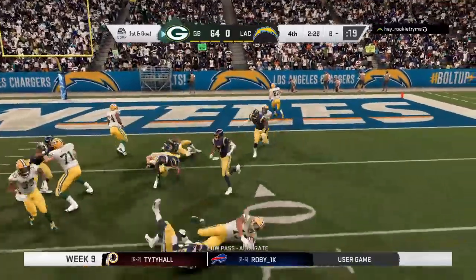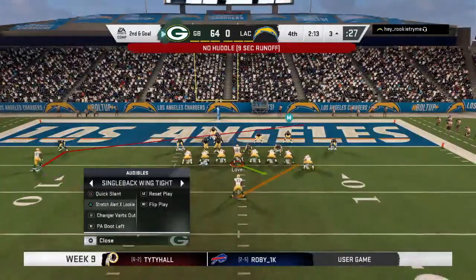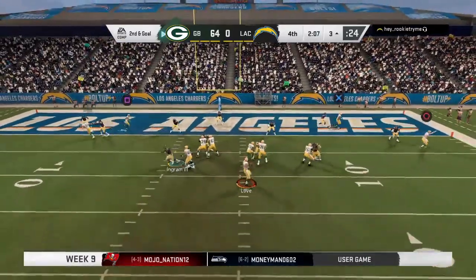This will be caught at about the 5. And he gets halfway there from the 6 to the 3 on a gain of 3. 3 yards is the gain that time. 2nd and goal. Looking to throw.